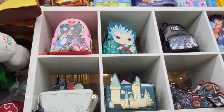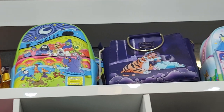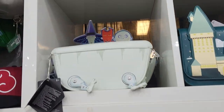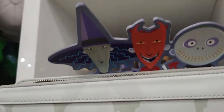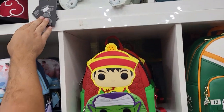Maybe the Scooby-Doo one was over. Yeah, there it is. There's the Scooby-Doo bag. Oh, look at that one. Is that a purse? Yeah. Oh, wow, that is so nice. It's got legs on it. Yeah, that's $100. Never seen it anywhere else.